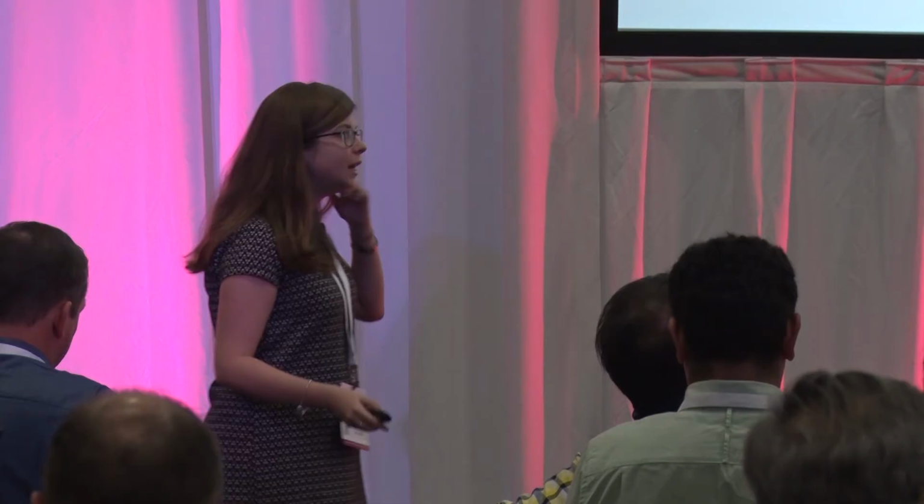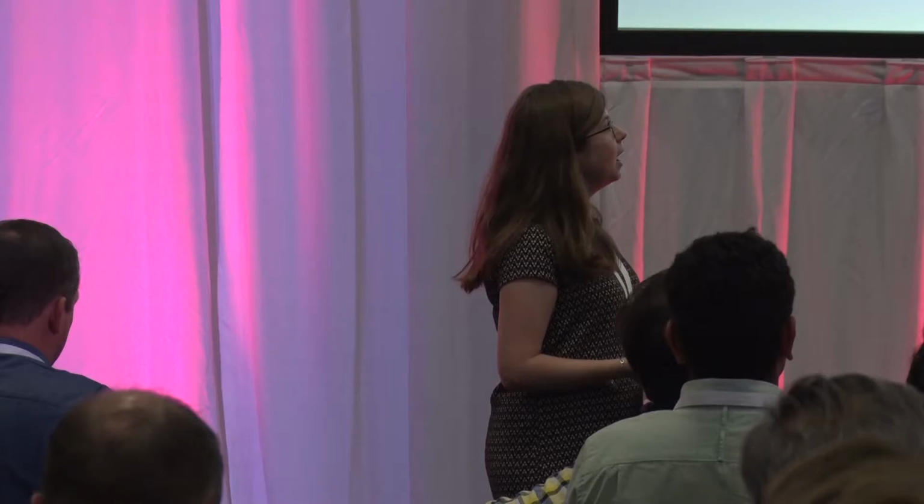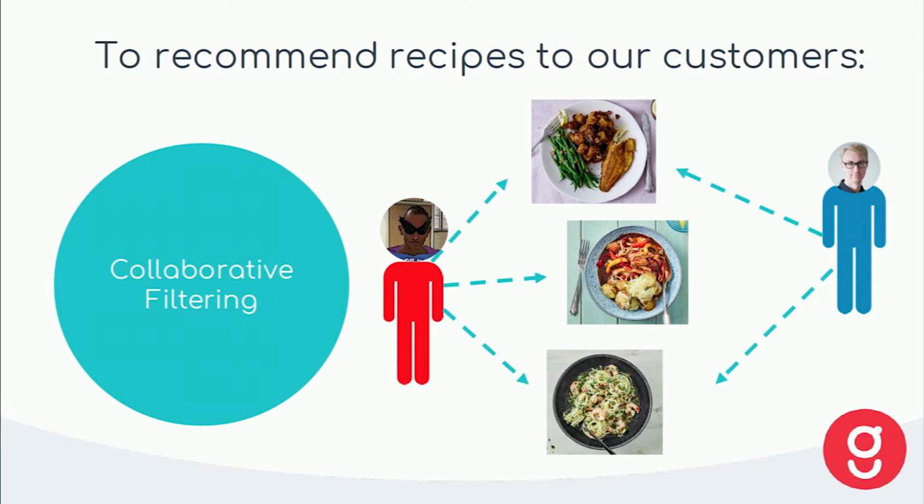If we've got Mark the Graph superhero who's ordered sea bass and some Italian chicken and some prawn linguine, we know this about Mark. But also we've got Emil, and we know that he's ordered the fish and the prawn linguine. So what we can say is, actually these two customers seem fairly similar, since they've both ordered those two recipes. So take a simple step and just recommend that other dish that Mark has ordered to Emil. This is collaborative filtering, and it's based on finding similar users and recommending stuff that is similar to that user.